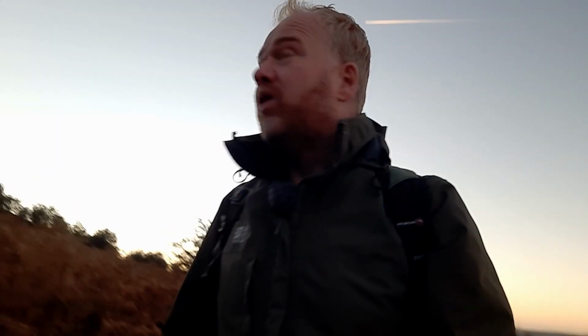Actually, the moon is still in the sky, if you can see. Yes, the moon is still in the sky. So let's go. I have done this walk before, not too long ago, but the heavens opened. I got absolutely soaking wet. My camera steamed up. I was drenched. So I promised myself I'd come back on a nice clear day.